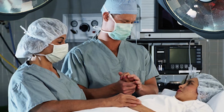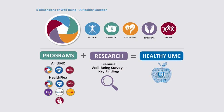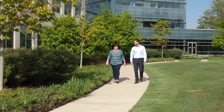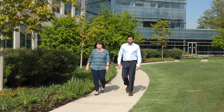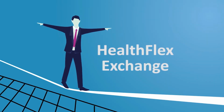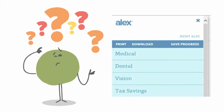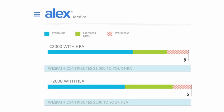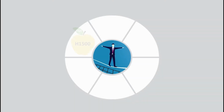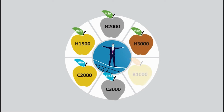HealthFlex Exchange offers a high-quality network of doctors, hospitals, pharmacies, and other providers. You will also be able to choose from multiple dental and vision benefit options. You will have access to a comprehensive, award-winning well-being program that includes incentive opportunities. There are health screenings, an activity program, numerous support tools, and so much more that can help you take the healthiest path through life. These are key to the HealthFlex commitment to well-being. HealthFlex Exchange puts you in control of your plan selection. With our online support tools, view side-by-side plan comparisons so you can choose the plan that you think best suits your family needs and financial risk tolerance in the case of emergencies. Welcome to HealthFlex Exchange.